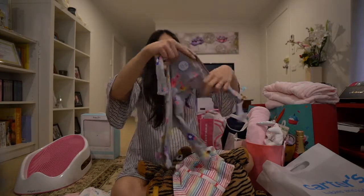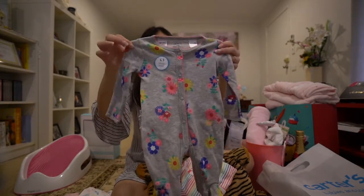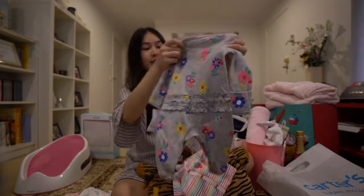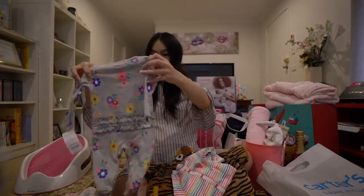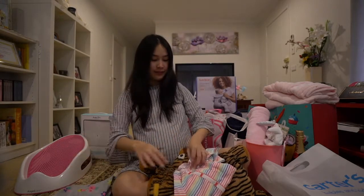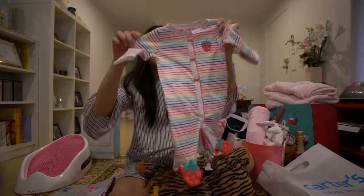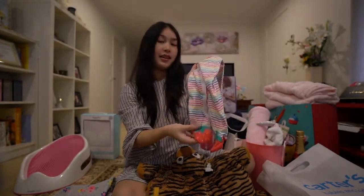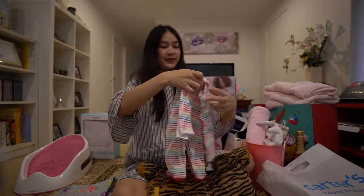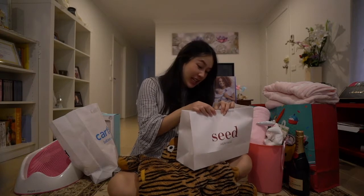And more onesies. Grey floral, again the same size, and if you turn that around you can actually see this print at the back here, and again padded feet, very handy. And we've got this lovely colourful strawberry onesies. Isn't that cute? Again, padded strawberry feet. And this one, more clothes. We got that from Seed Heritage, from a friend. I haven't actually opened it.